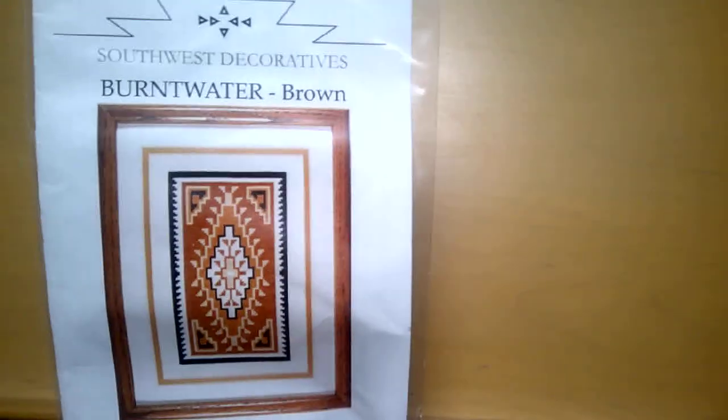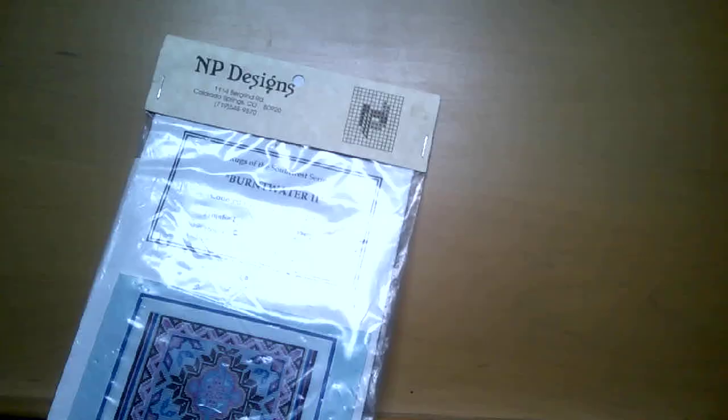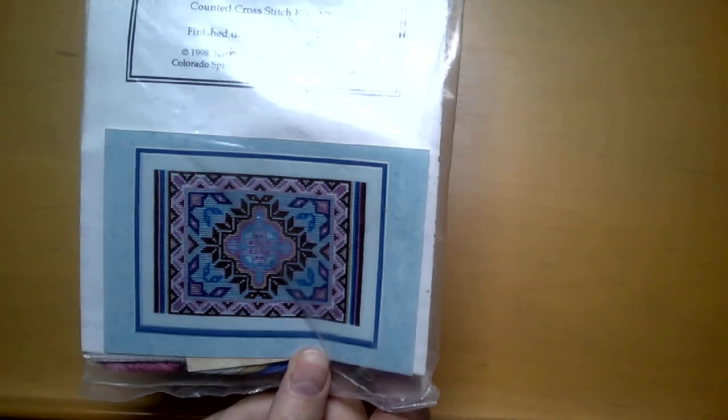It's actually kind of a beige Aida. You can't really tell that from my lighting. This is Burnt Water Brown. And if you like these, I'm probably going too fast, and if you don't, I'm probably going way too slowly for you. But this is the last of the Southwest Decoratives that I see. It is Burnt Water 2. It's kind of in pinks and blues. Come on, focus for them. There you go. And a little bit of browns.